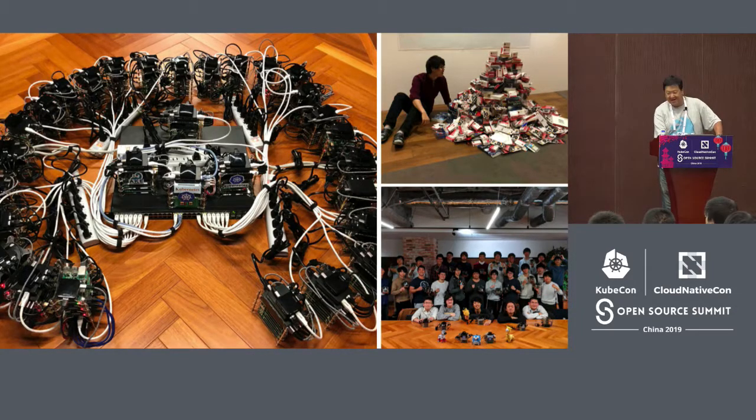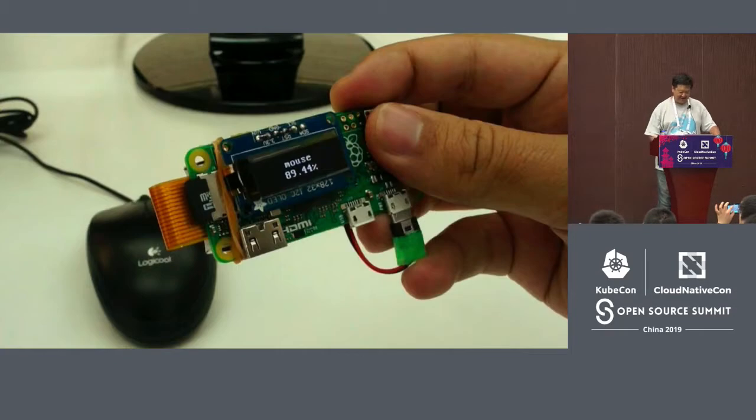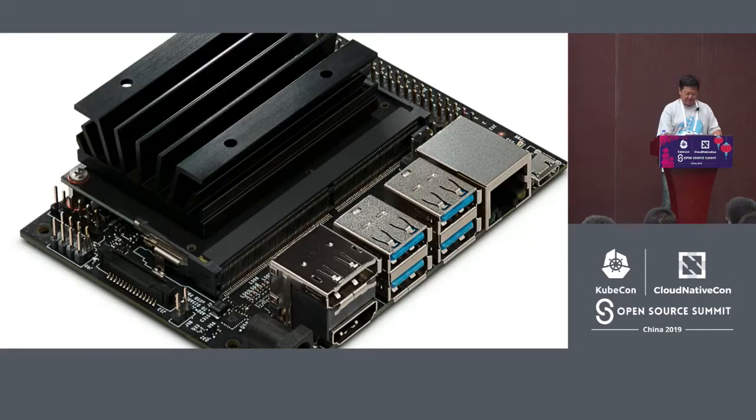And Aoyama-san presented this yesterday: they are using Kubernetes on a Raspberry Pi cluster, 100 Raspberry Pi 3 on Kubernetes. And now for AI use, an AI startup in Japan is trying to use Raspberry Pi for AI. And there is Jetson, but please be careful, it is very hot.